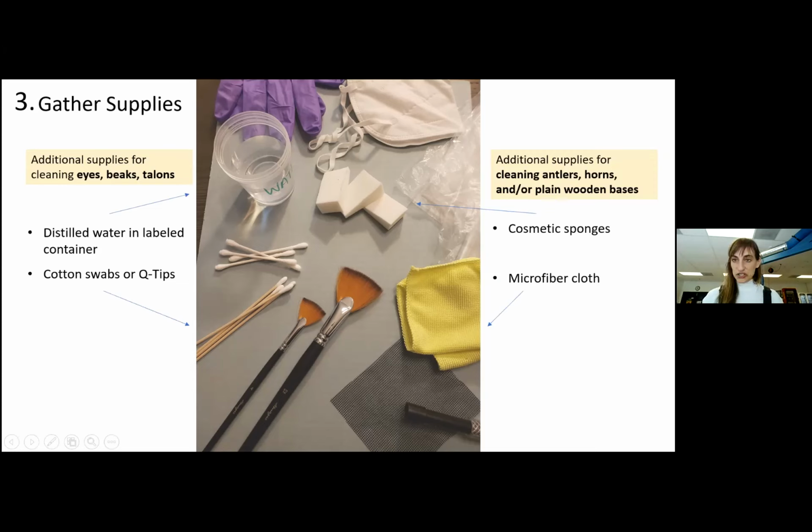And then finally, for additional cleaning on things like antlers, horns, and the plain wooden bases, you're going to use cosmetic sponges, which you can get at a beauty store or pharmacy, and microfiber cloth, which I hope you all have in your cleaning kit already. Microfiber cloths I just use for so many materials. That's what I use to wipe down our historic wooden furniture and my furniture at home. I use it on ceramics and glass, and it's my Swiss Army knife of dusting material.